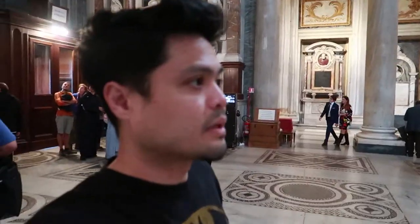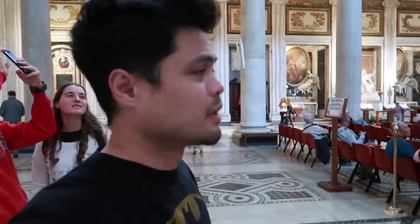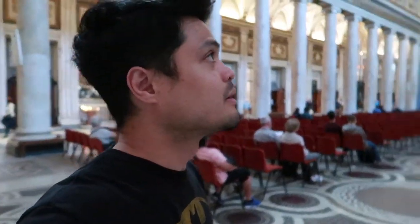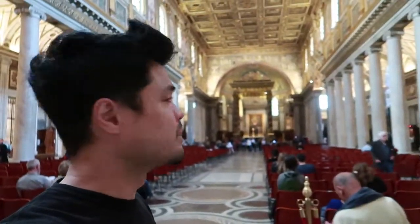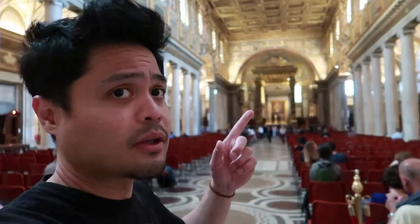Okay, so I'm inside the basilica right now. I don't know if you can hear me, but wow, it's really tough to focus the lighting here. It's really dark in here. It's not as bright, but my camera's pretty good in low light. Here, that's the main chapel right there.